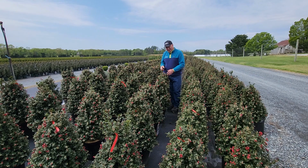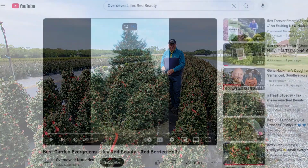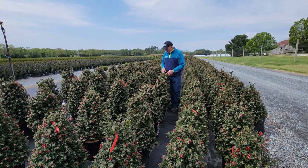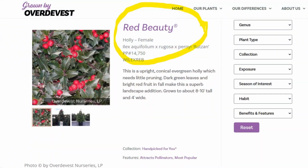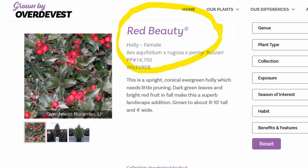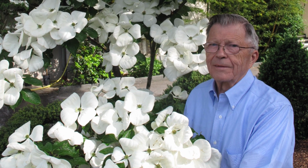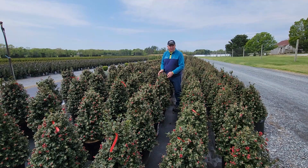But also, here on this channel, you'll come across some videos that we posted several years ago now about this wonderful variety here, which is called Ilex Red Beauty. This is a variety that was introduced by Rutgers, developed by Dr. Elwyn Orton, probably now more than 20 years ago.